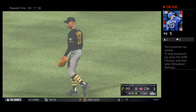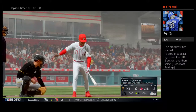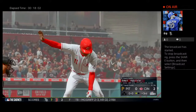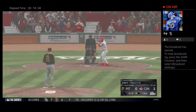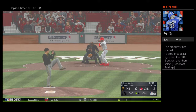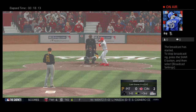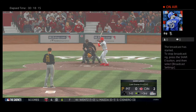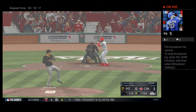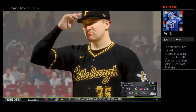The batter, number 11, shortstop, Barry. Now into the box, Barry Larkin. 0 for 1 for him here in this one. First pitch on its way. Yep, that ball went out. Downstairs, 2 balls and no strikes.